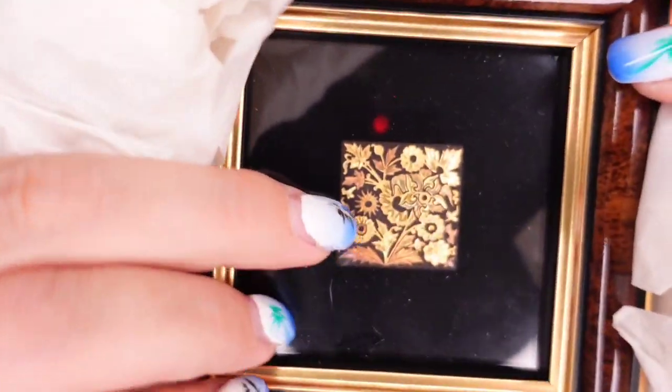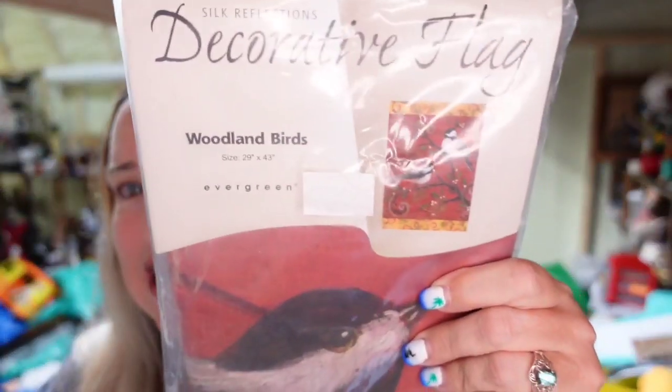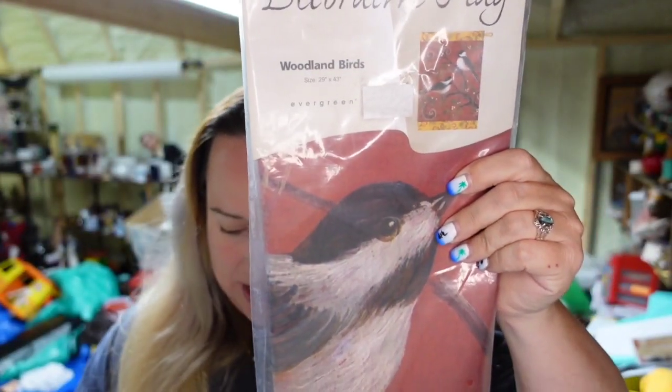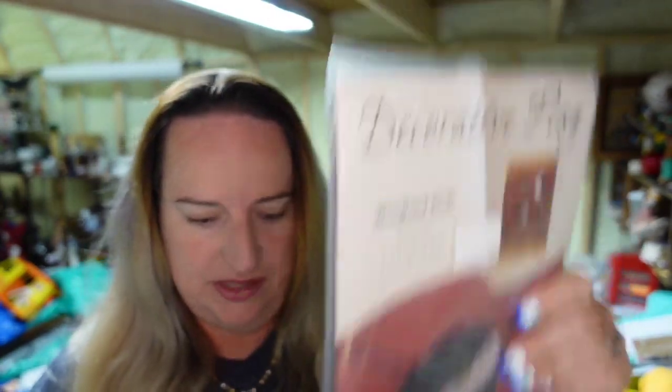All right, now for Poshmark. And Poshmark had some great sales. First is this little Damascene, really pretty 24 karat gold little mini picture. This one sold for $37 on Poshmark. I'm only a couple dollars in, so this is about a $25 profit after fees. And then this little chickadee flag also sold on Poshmark. This one sold for $10. I paid a dollar, so it's about a $7 profit.